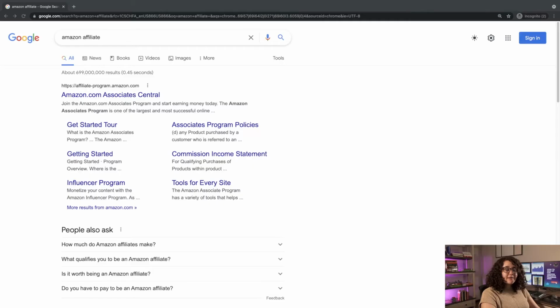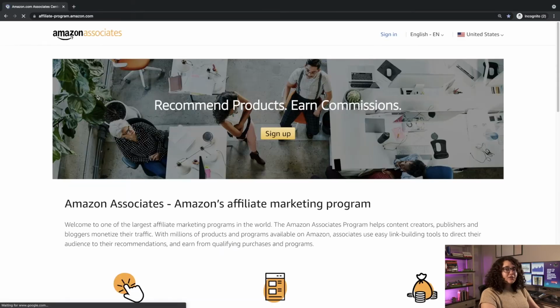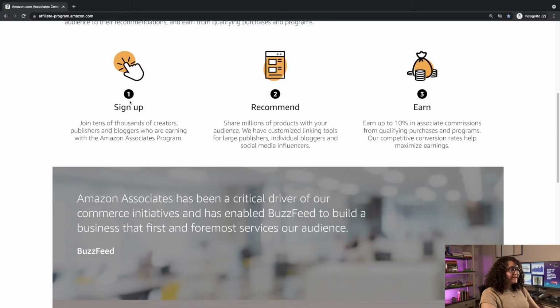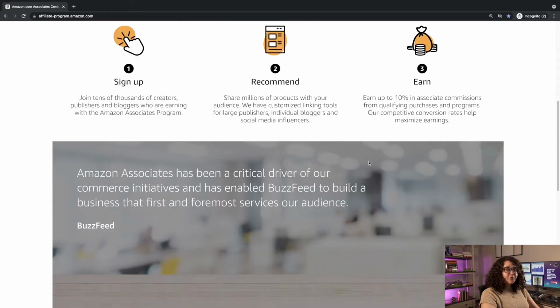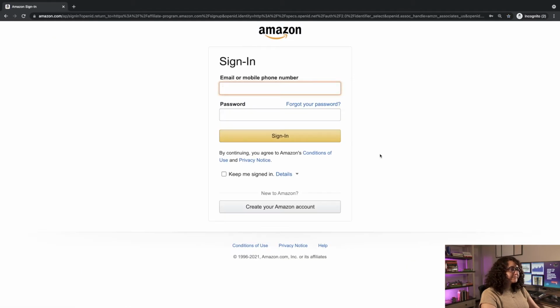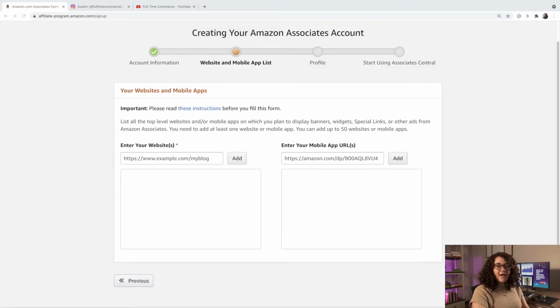The first step is to type Amazon affiliate on Google, then click on the first link. This is the page. So you can sign up, recommend, and earn. So you click on sign up. Here you can use your Amazon account, or if you don't have one, you can create one. So after you sign up, you're gonna get to this page.